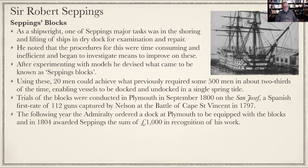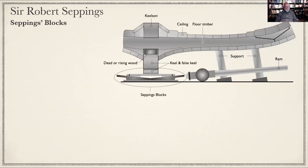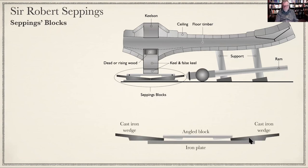So how do these work? Well, that's a diagram of the blocks taken from Seppings' own paper, but modified hopefully for clarity. At the top, you've got the lower hull of the ship and supports. And here we've got the blocks, which basically consist, as we can see here, of two wedges and an angle block sitting on an iron plate. And we have this ram, which has a significant role to play.